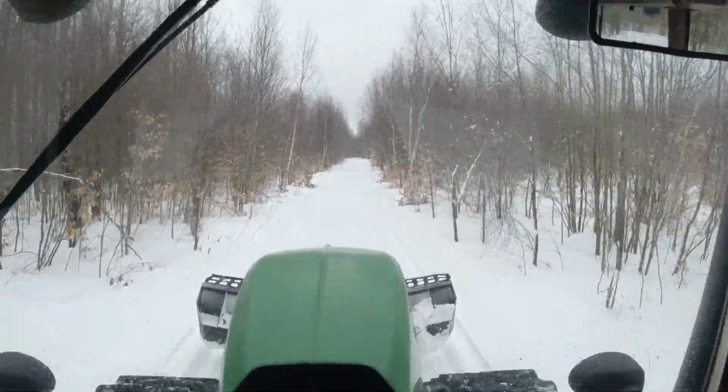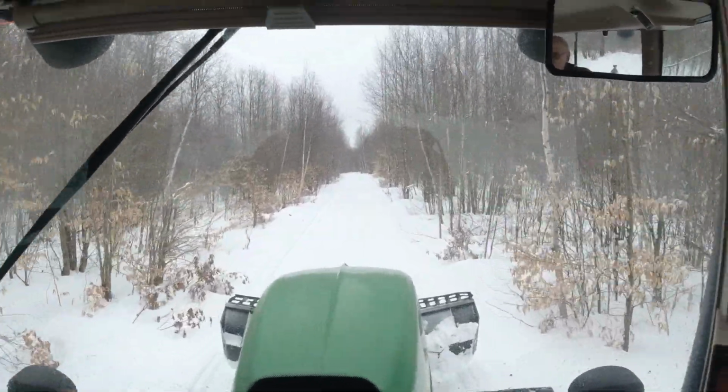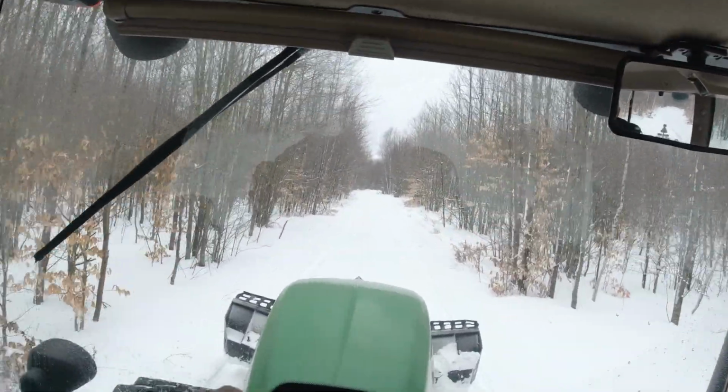I come through here, I'm pretty much just keeping my eye on the trail to make sure that I'm staying on it and not causing any extra danger here with the snowmobilers who are using it also.